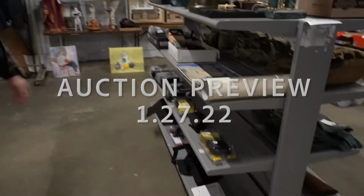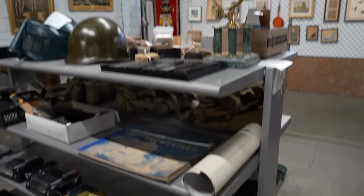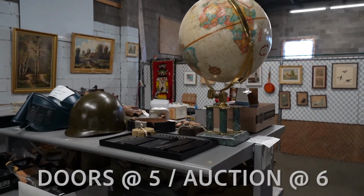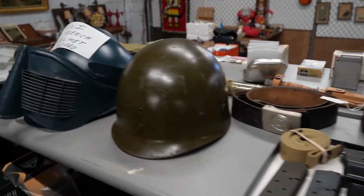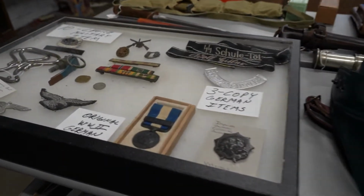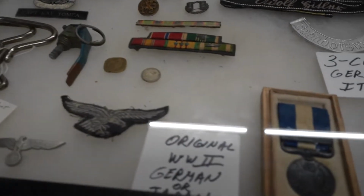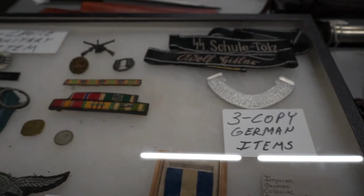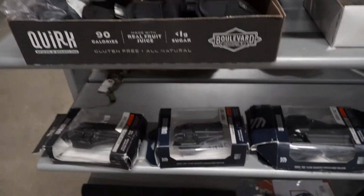So, this is for the auction on the 27th. Doors open at 5 and the auction starts at 6. You guys can do preview on Wednesday from, I believe, 11 to 1. 1's what it's supposed to be, but some of you take your sweet time and end up being here for an extra half an hour.